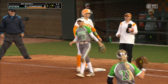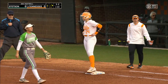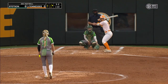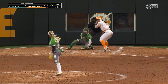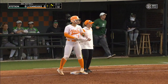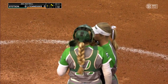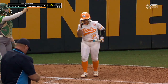Nugent has worked it full after being down 0-2. We're going to see the runner in motion here, looking to go from first to third on any ball that's to the outfield. There is Gibson, one batter, ball four in the dirt. So Tennessee with two on and two out. Second walk issued by Hobbs. Third free pass if you do.